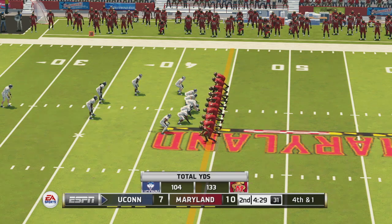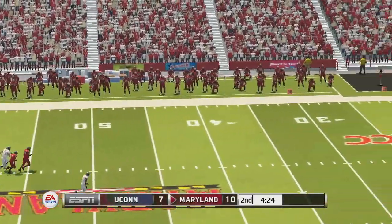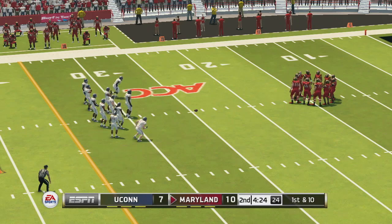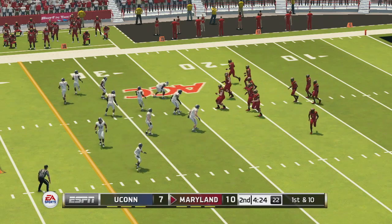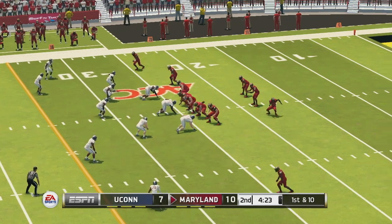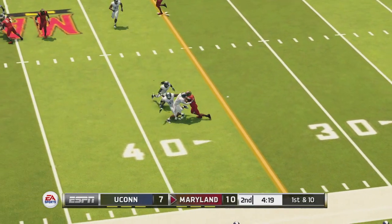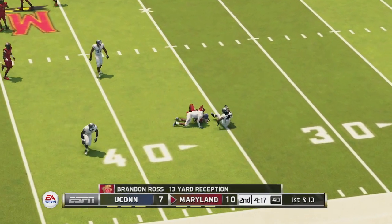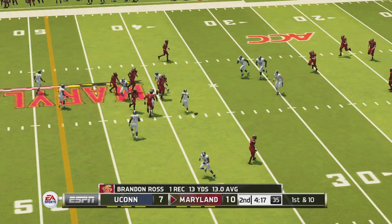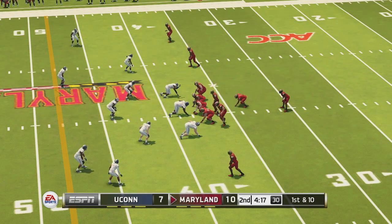Certainly they don't have the return on here. With one quarter down, I really haven't seen too much separation between these two squads. Might be neck and neck the whole way. Maryland has a three-point lead. Caught with room to work. He's taken down right around the 38-yard line. The defense might be licking their chops right now, Herbie. We've got a change at the quarterback position.